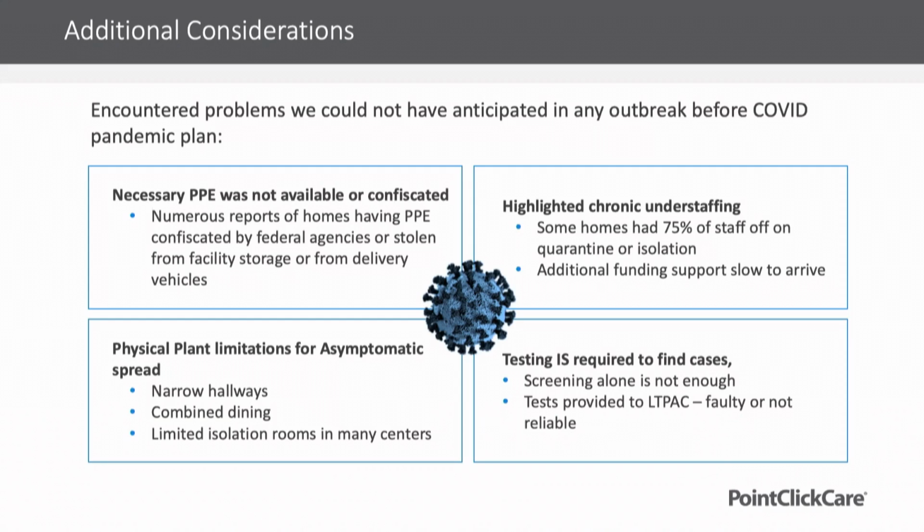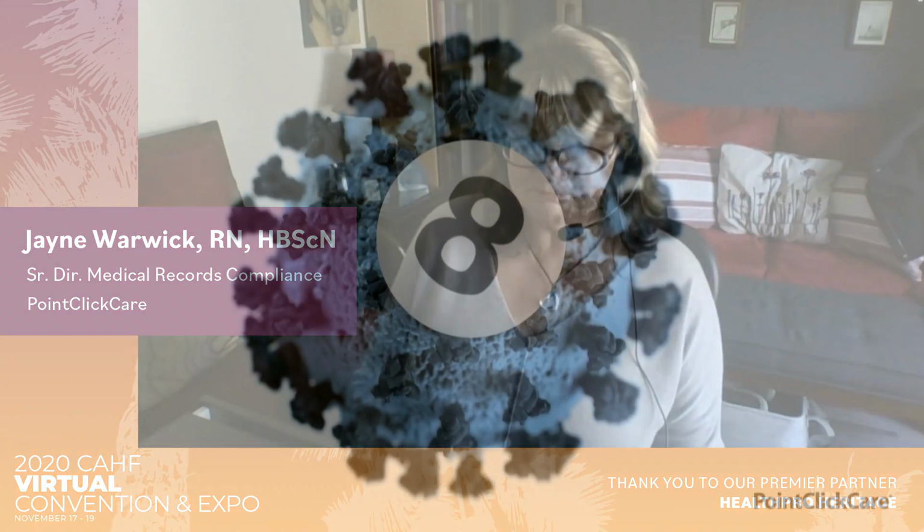And testing is actually required to find cases because of the asymptomatic spread. Screening alone is not enough. Initially, the tests provided to long-term care were faulty or not reliable. In fact, Nevada just pulled 2 of the tests that were provided to them from circulation because the false negative rates were too high, which has left us right behind that coronavirus 8 ball.